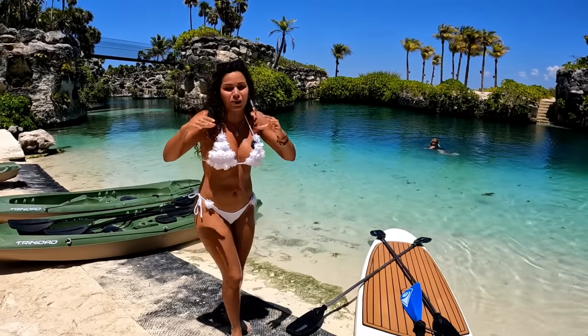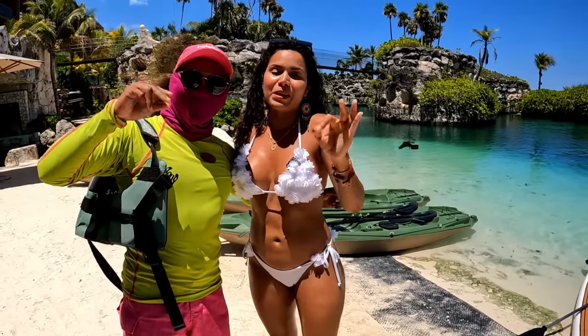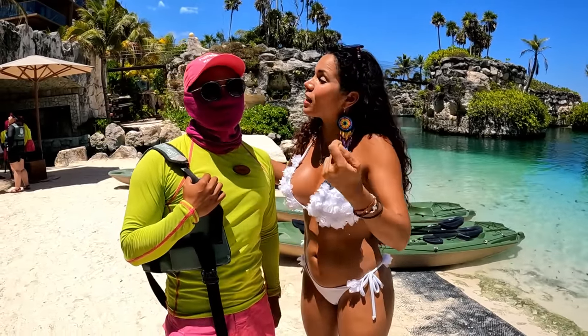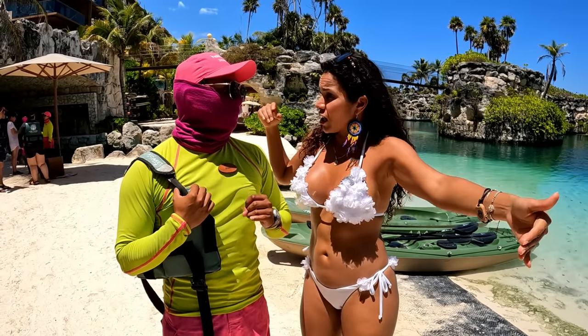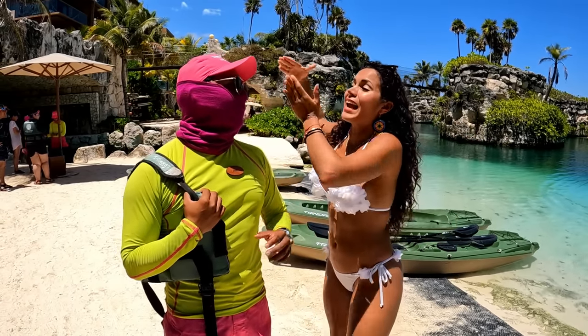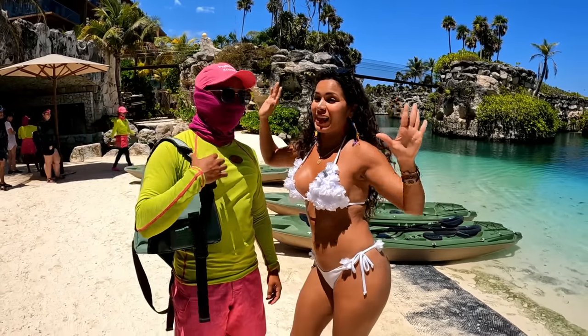Here is Super Juan. He tells me that to do these activities, you have to make a reservation. But here are the three hotels. Hotel XCARET Mexico, Hotel XCARET Arte, and Casa de Playa. Let's go paddle surf. Let's see how the view is.